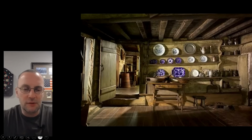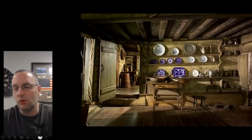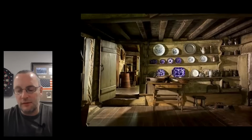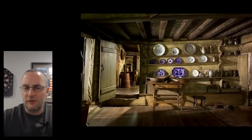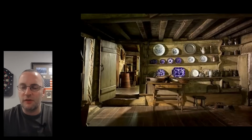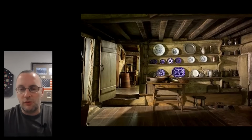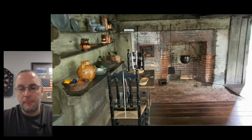It really is. You can't get any more 17th century or even 18th century than this house, because not the whole house was built in 1636. You can tell there were some additions to the house, and we have some more exterior shots at the end of the video, so you can easily tell which parts of the house were additions. But this is an excellent picture right here.